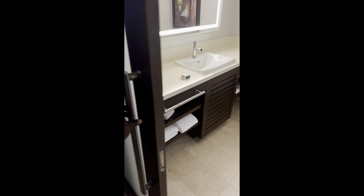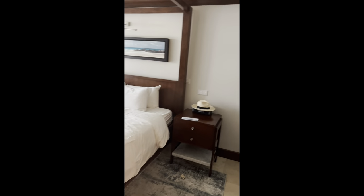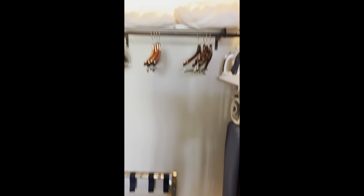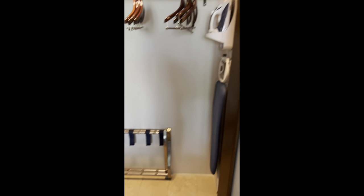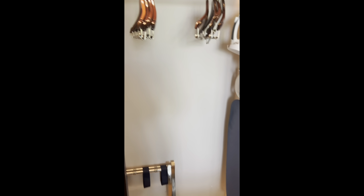It was a great experience at Barbados Sandals. Yeah. We had a nice room, that's me right there. That's my beautiful wife right there. Yeah. It's a nice room, you know. King size bed. As you know, I'm a big guy. I can't do anything smaller than a king size or a queen size bed. Yeah, it comes with regular amenities.